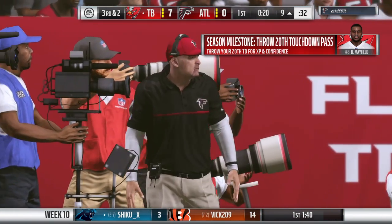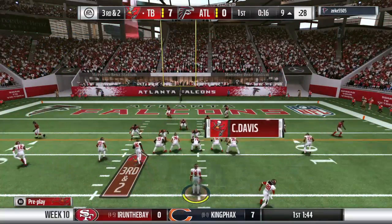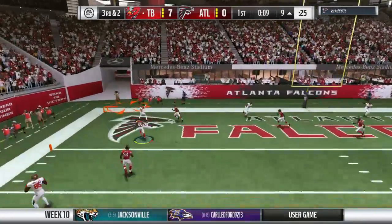It's really simple to say that they know their identity, that they are a passing team. But one of the reasons that they're so successful, they know how to mix in the run and make sure that they keep the defense off balance and not able to just simply say, let's go get the quarterback.